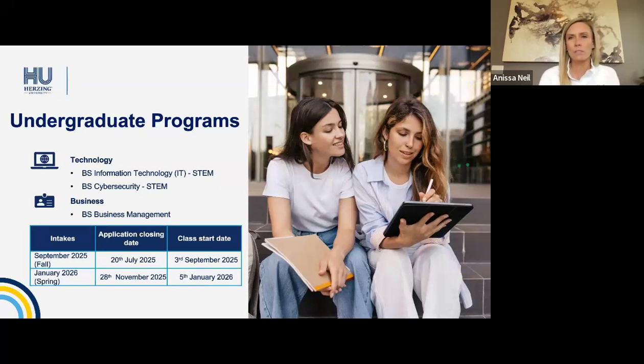We offer a couple of different technology options. We offer a Bachelor of Science in Information Technology and also a Bachelor of Science in Cybersecurity. Both of these programs are very recently rewritten and more modernized programs, so we try to do our best to keep all of our technology at the forefront with the most current and up-to-date technology to teach our students. And the great thing about these two programs is they are both what are called STEM programs.